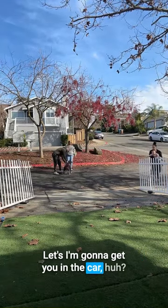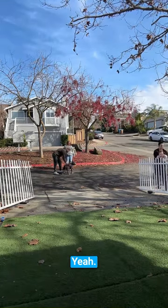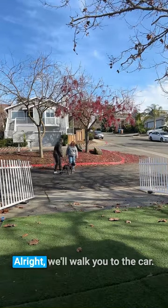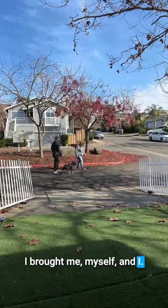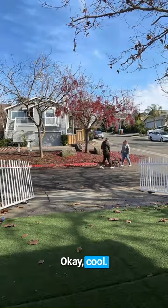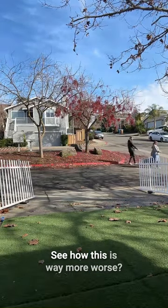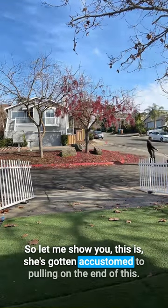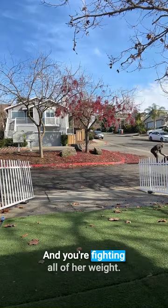Okay. I'll get you in the car, huh? Did you leave any bags or anything like that? No, okay. We'll walk you to the car. Where are you at? You down the hill? Okay, cool. See how this is way worse? Let me show you. She's gotten accustomed to pulling on the end of this, and you're fighting all of her weight.